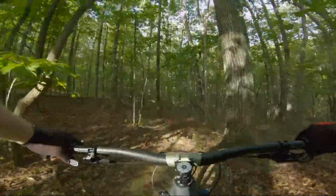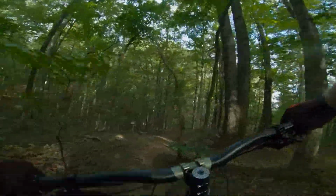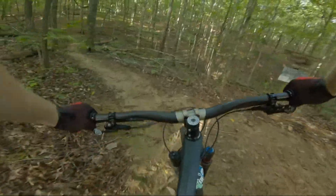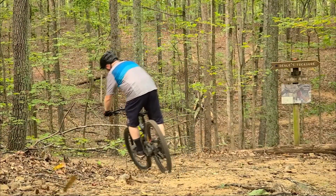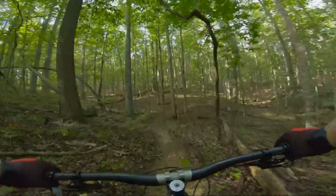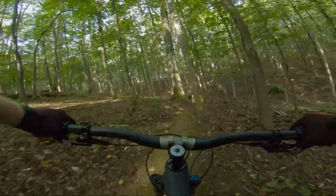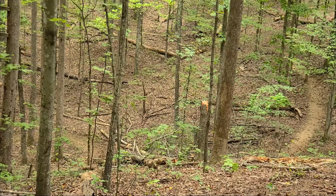Careful on that corner. It's a flat one with kind of a loose exit. All right, you want to go left here. We call this a four-way intersection. We go left and left again on the Ridgeline Trail. Really fun little section here.